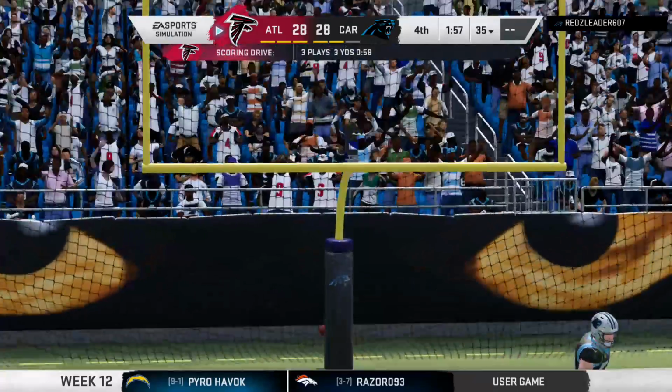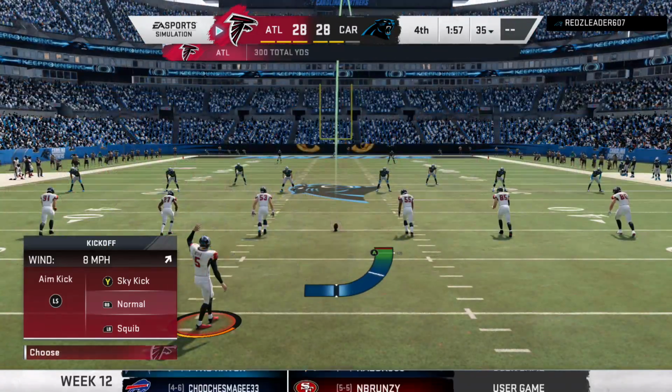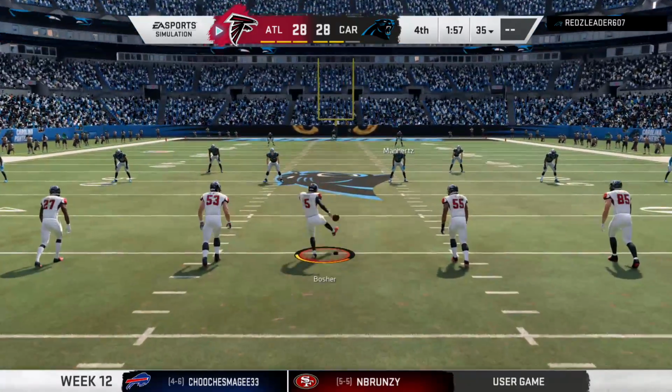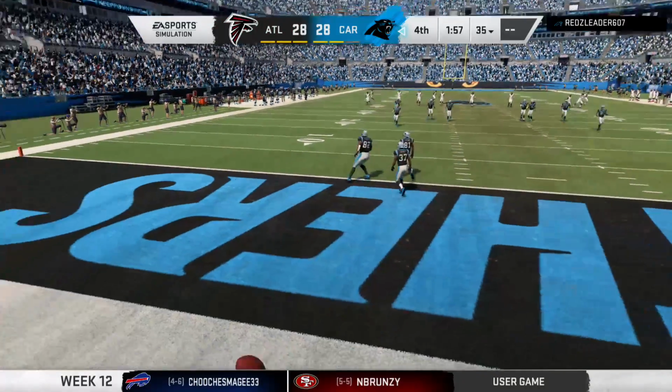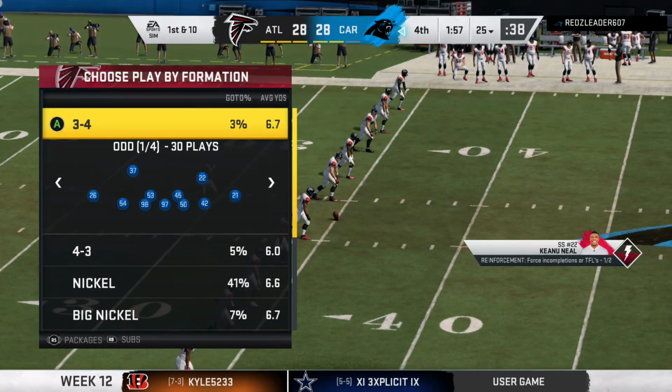The extra point, a vital one, and he gets it to go. And we are tied here in the 4th quarter. So right back to square one, tied at 28 as he kicks it away. And this will be a touchback as that sails over the end line.